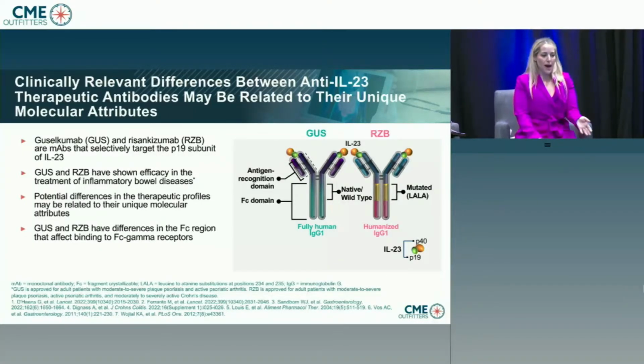Guselkumab and risankizumab are both monoclonal antibodies that selectively target the p19 subunit of IL-23, as we've discussed. They have shown efficacy in the treatment of inflammatory bowel diseases, and potential differences in the therapeutic profiles may be related to their unique molecular attributes. Both have differences in the Fc region that affect binding of the Fc gamma receptors.